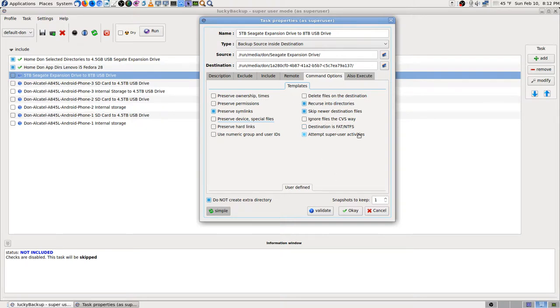And then attempt super user activities. Now that should work just fine because I'm doing that as super user. But I guess if you don't check it, you wouldn't try. It was on when I opened it up this morning. I don't know if I had not checked that before. But anyway, that's what I'm going to do there.